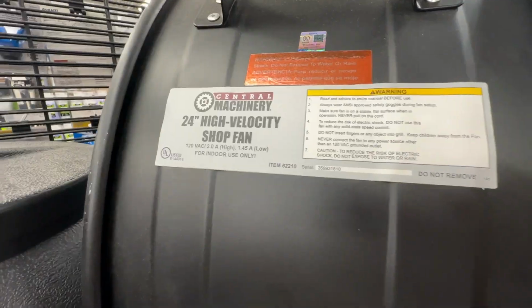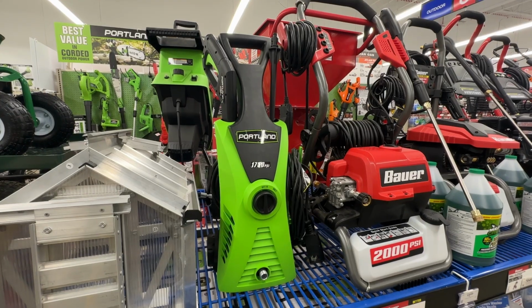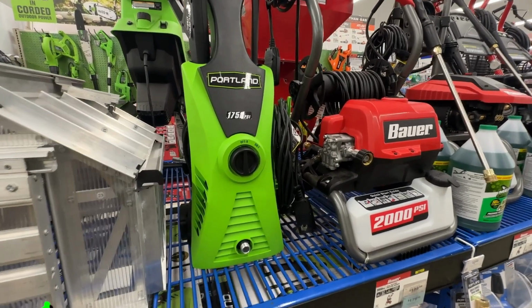in April 2024. So like I said earlier, that Spring Black Friday sale has actually been extended through this week, but you will need to have a coupon for the item that you intend to buy. So just a recap of some of the biggest deals going on during that sale.